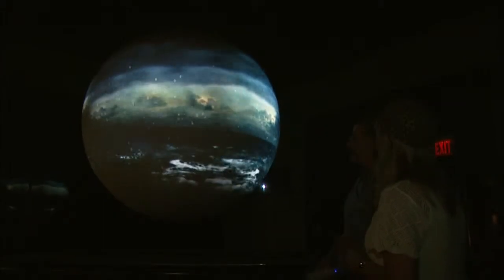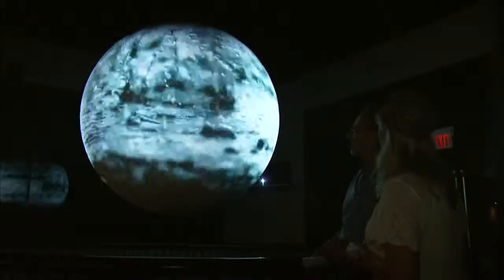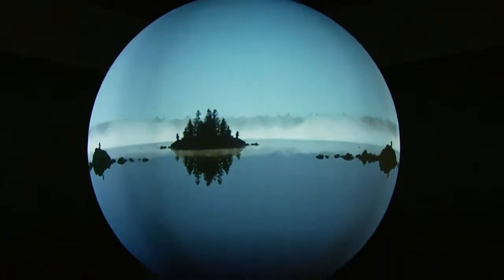But you can see this is really incredible technology. There are four projectors projecting onto a sphere. The sphere is not moving, and then the computer bends the light so it fits properly and is seamless. It feels like it's moving.